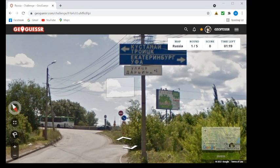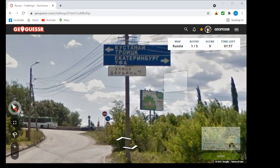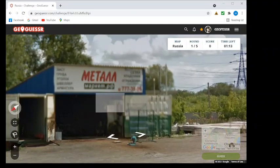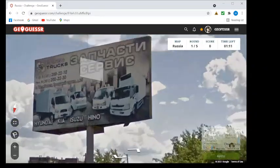Let's see, Ulica Darina, or let's see, Densa trucks.